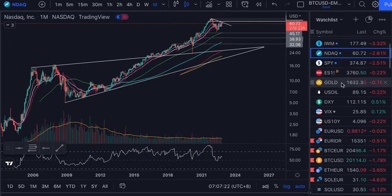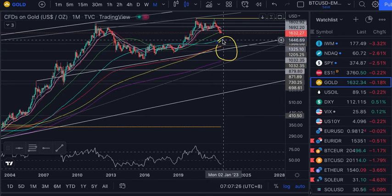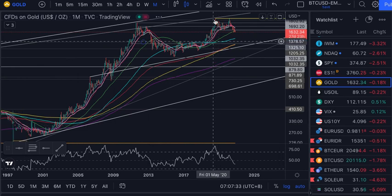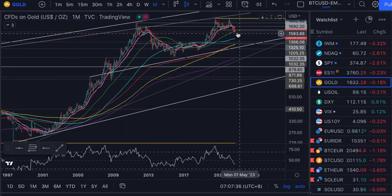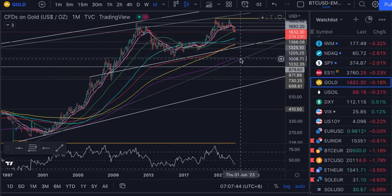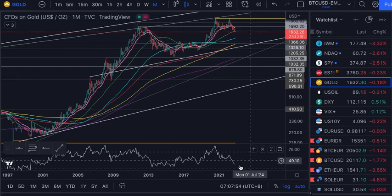So gold, looking quite bad. It seems like we are going to this area here, and keeping it simple, double top, and now trying to find a bottom. I'm seeing this area. Any closes below this trend line, we can come here. Closes below here, we can come here, or even here. But here I don't believe, but nobody knows. So I'm seeing this area here first. Maybe the RSI on the 30 as well.